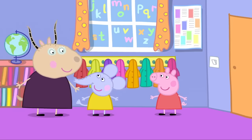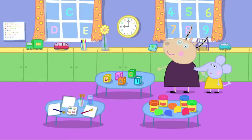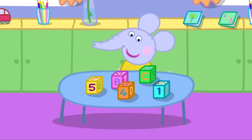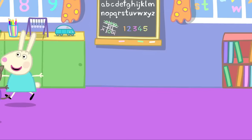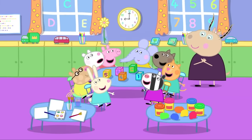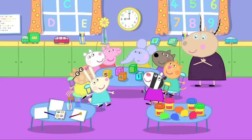Now, Emily, what would you like to do today? Painting, clay, or building blocks? I don't know. Maybe building blocks. And everyone else? Painting, clay, or building blocks? Building blocks! My goodness! Building blocks are popular today. Everyone wants to sit next to Emily Elephant.